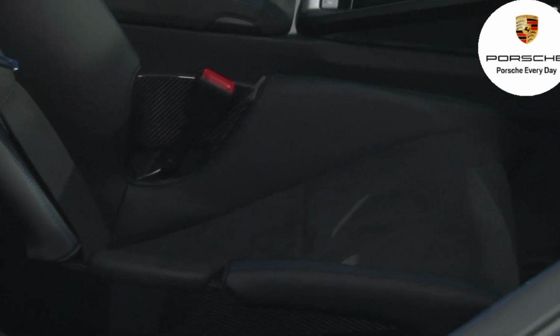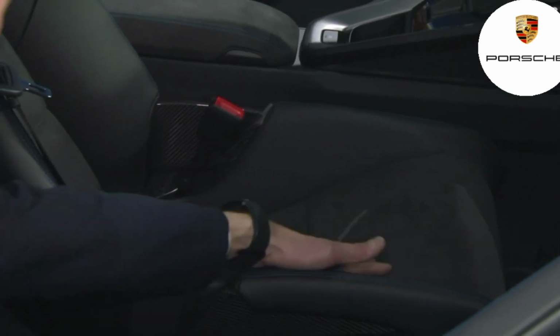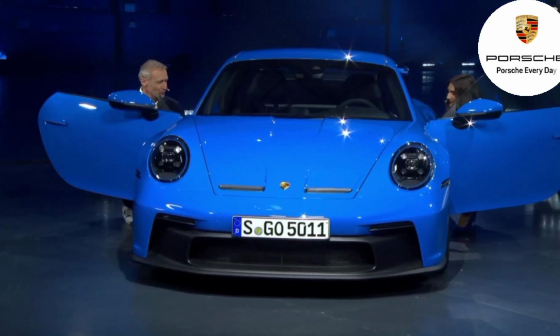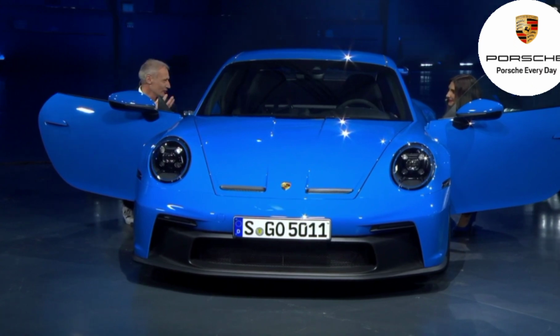We changed the seats to be a little bit more edgy, giving a little more support to the shoulders, and look at that microfiber cloth here. It's a dual layer with this blue shining through. It's perforated. It looks very sophisticated with the stitching. We like it a lot because it mirrors the exterior so well.